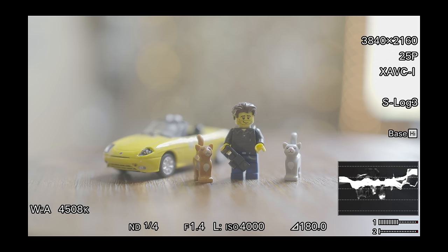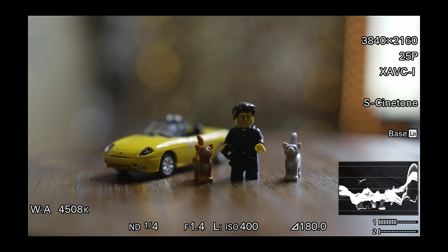So the noise levels at both of these should be very similar. So this is S-Cinetone now. The dynamic range is much more challenging. You know, the 15 stops is actually in Cine EI mode, S-Log3. S-Log3 has a much higher dynamic range than we have in S-Cinetone. We're probably losing about three or four stops, maybe. So looking at a waveform, we're never going to hold everything. It's a very contrasty shot.